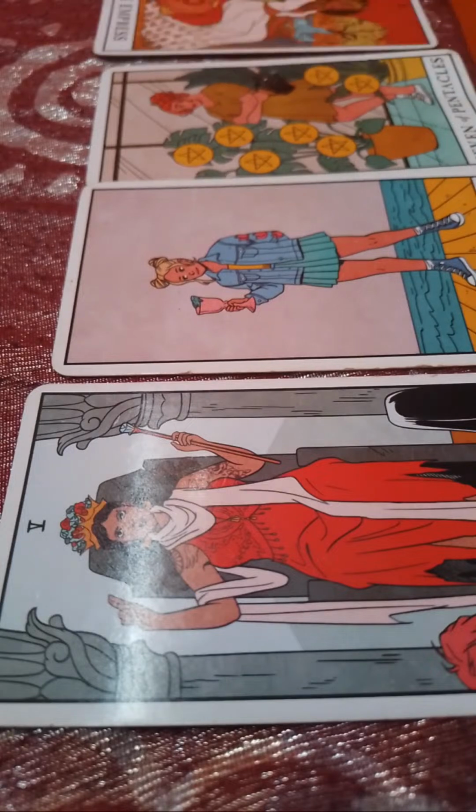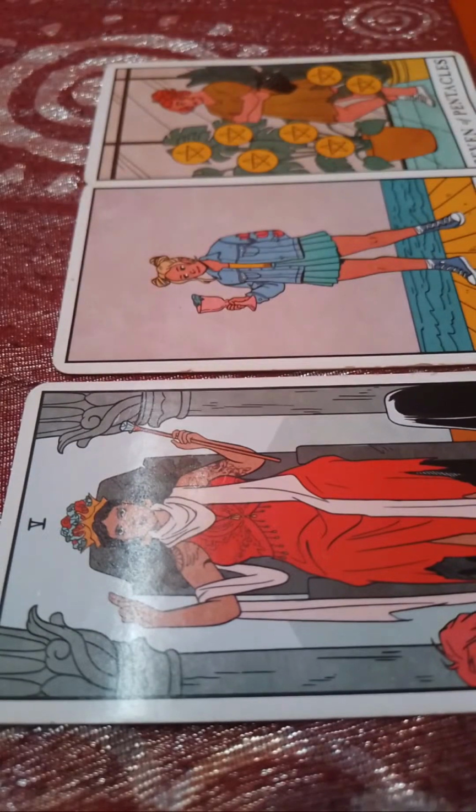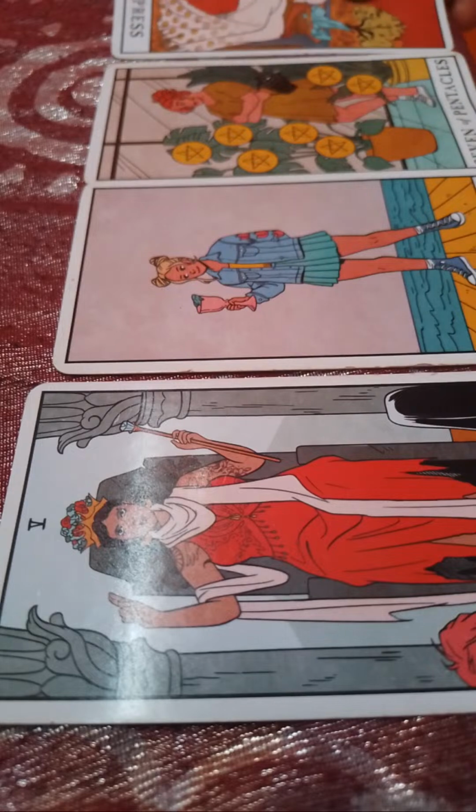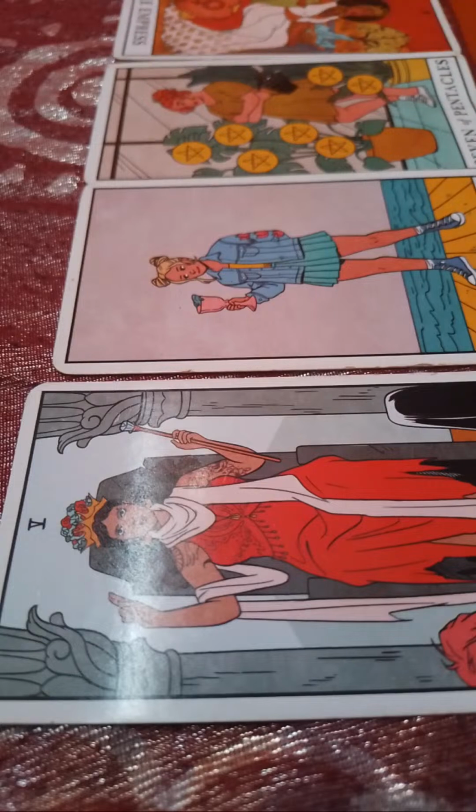Hope I'm making sense. But I feel like I'm hearing your challenge. So it could possibly be a challenge for this individual to see how stunning, how beautiful they are. And it's not just about how they look outwardly, it's about how they are inwardly.